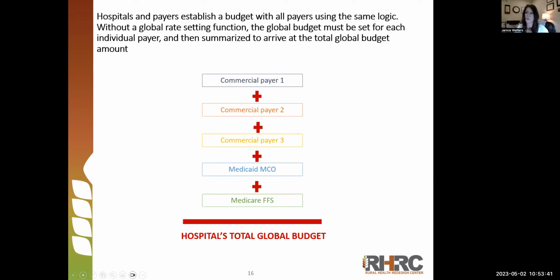Ours is a voluntary program, and so we had to recruit our hospitals to the program. And so we actually have to build the global budget one payer at a time. And so we work with, again, all of the participant payers that we have, and we do have all of the prominent payers in the state with all of their products. So if they've got commercial, if they've got Medicaid, and they've got Medicare products in these communities, we work with them to build a global budget across all of the program, all of the payers, all of the products, and the aggregate of each of those individual global budgets becomes the hospital's global budget. So we had to take a bottom-up approach in terms of building the global budget for our hospital, which does make us different from Maryland.